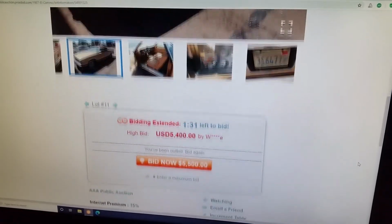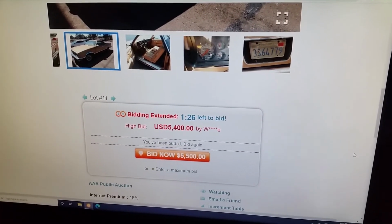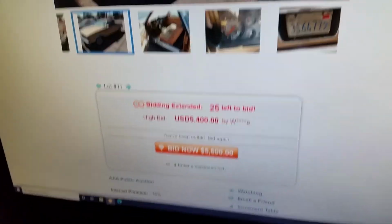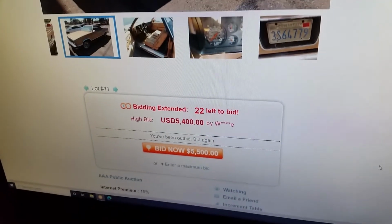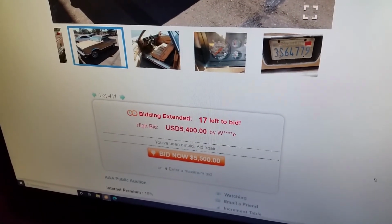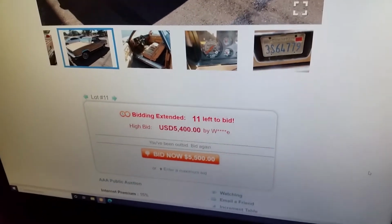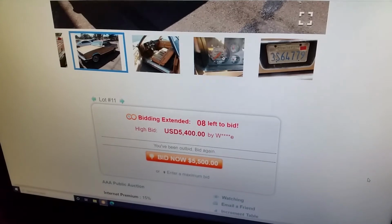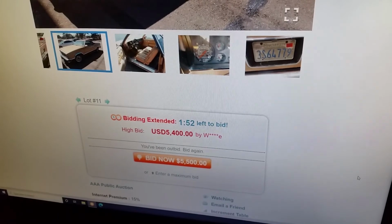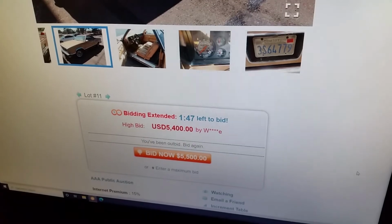I think at this point I'm going to come back. I'm not going to go the whole time. I'm not going to waste your time, but I'll come back when the auction finishes and I'll show you where it wound up. Okay, 25 seconds left to go, and we'll see if there's another last-minute bid. What they don't realize is every time somebody bids, they extend the auction by 2 minutes. It's not like eBay where you bid at the last second and it ends the auction and you win. So 10 seconds to go. Okay, bidding was just extended. Somebody else bid 5,400 as well.